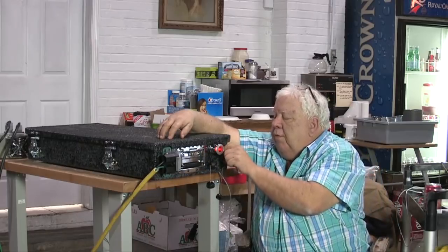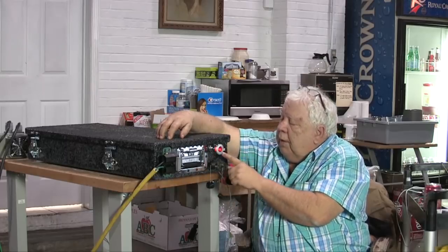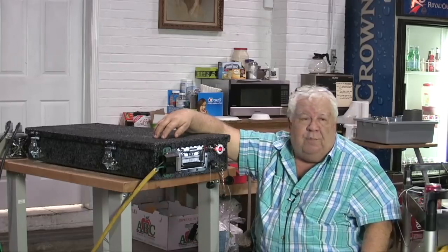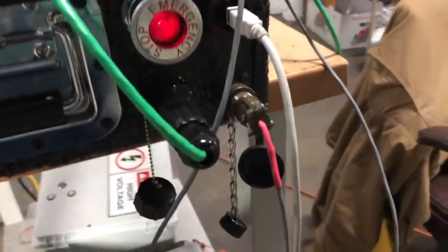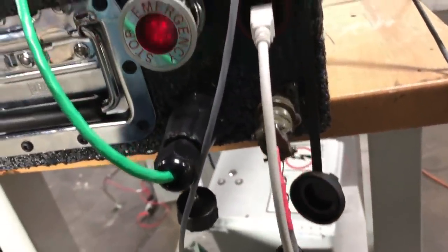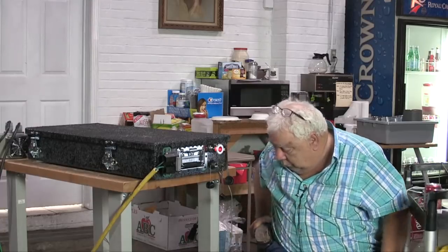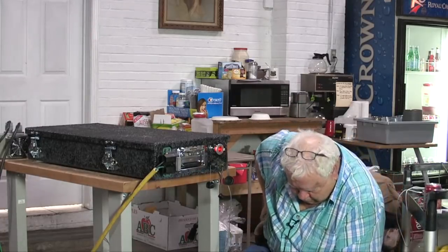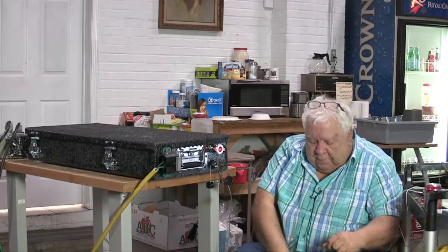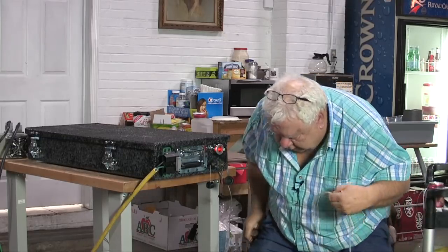And then this is an IP67 USB port, from a mini printer port, mini B, and that's how we'll connect to it with our laptop to make configuration changes or to monitor the battery operation. I've got another end of this somewhere.